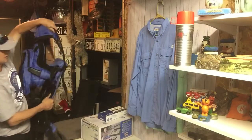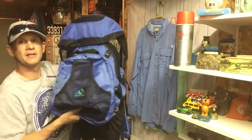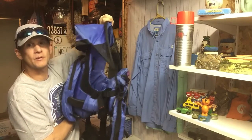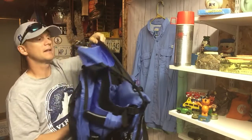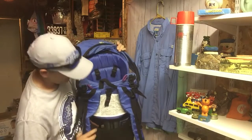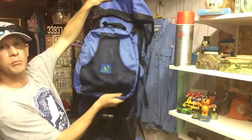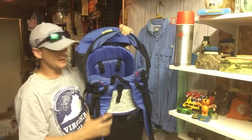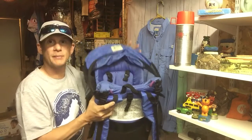Couple things I always look for that are passed up are these hiking backpacks. This one happens to be one of the baby carrier ones from Evenflo, and this was a $5 item, and it's a really, really nice one. I think it has a Trailblazer patch right here on this one. These can be difficult to package and ship. Sometimes you need the right size box.